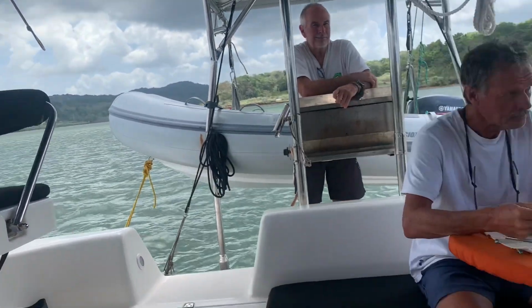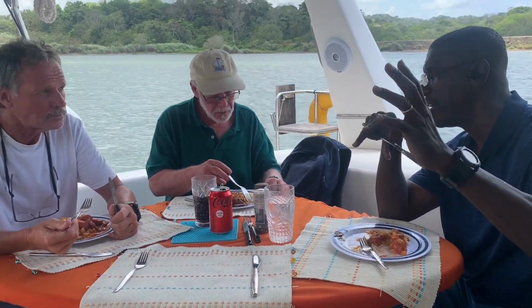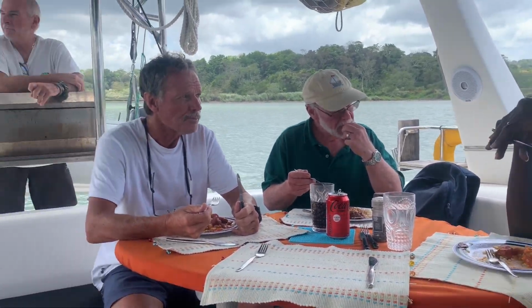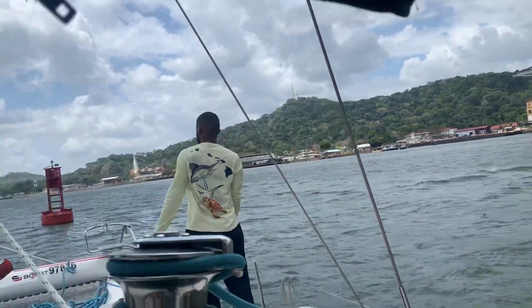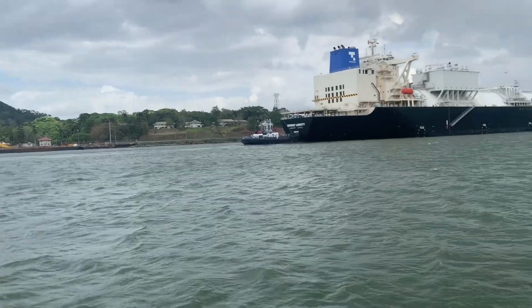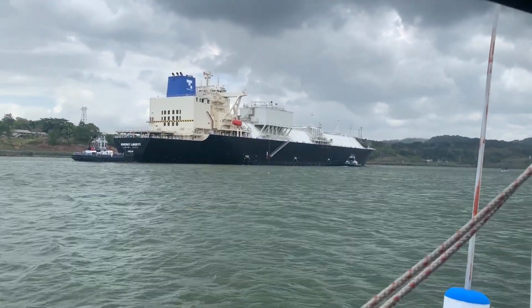So time to leave the mooring ball, and we are going to be following that big boy over there.